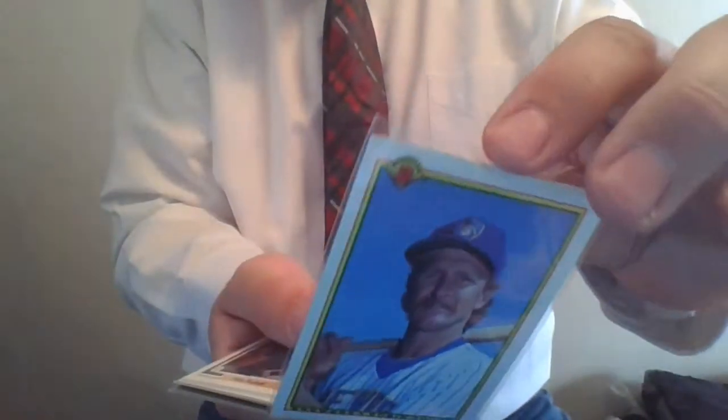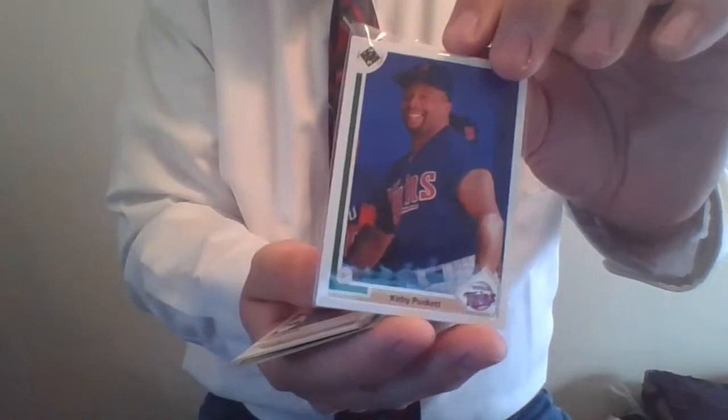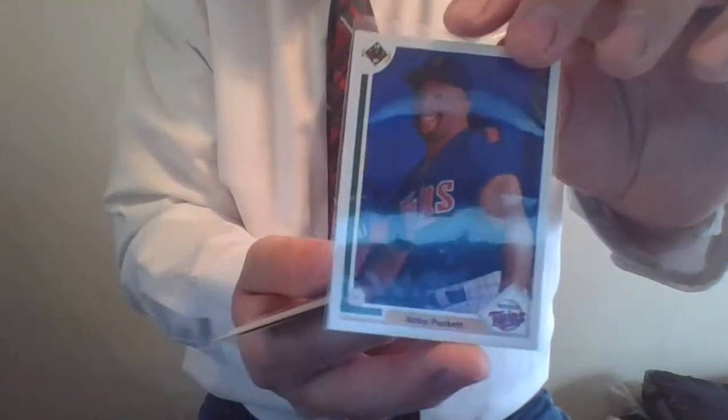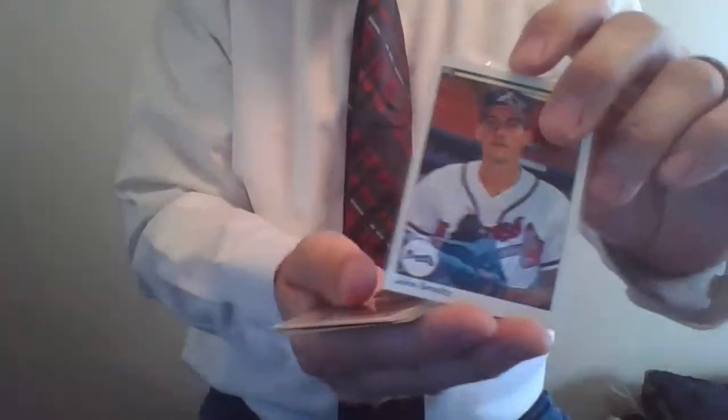George Brett, 1991 Donruss, another way overproduced card set. Robin Yount. This is the Bowman '91, card 404. Kirby Puckett, also not with us anymore. Great baseball player, Hall of Famer, all-star. Got hit in the eye one time in a ball game. That pretty much ended his career. Card 544 from 1991.